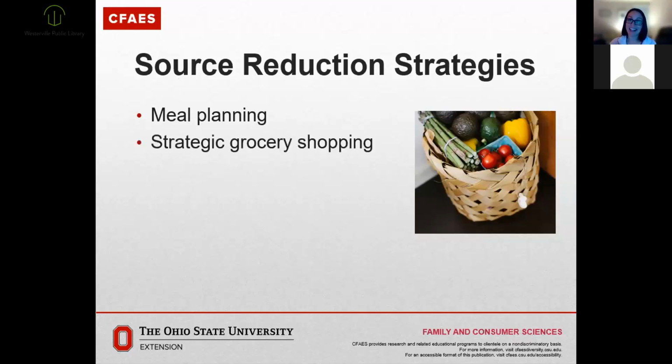A strategy that goes hand in hand with meal planning is strategic grocery shopping. Once you've identified the meals that you want to make for your week, then you can write a shopping list based on what you need for those meals, so that you're not doing impulse buys when you go to the grocery store. You're not buying extra things that you either don't use, or use in place of other things that then go to waste. Especially if you're someone who's attracted to the sale items or what you see in the store, then looking at the circulars beforehand and creating a list might be a good strategy.